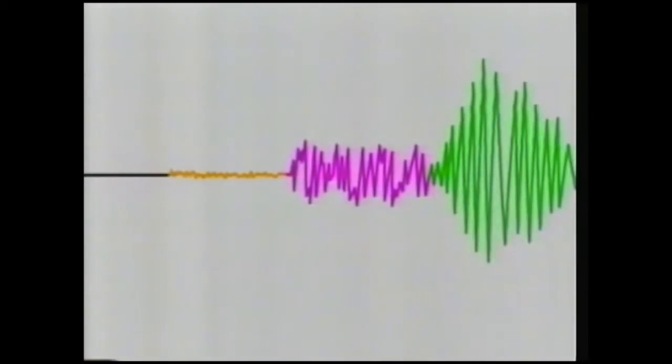But how can we use these waves to find out what lies beneath our feet? Say there's an earthquake at the North Pole. Seismic waves will spread out from that point and can be detected all around the world. But the waves travelling across the surface won't tell us much that we don't already know. Better concentrate on the waves that travel through the Earth.